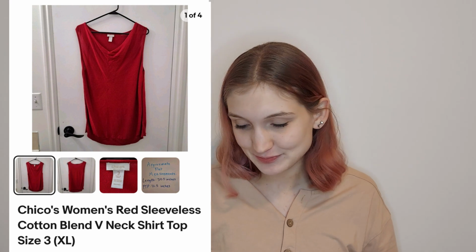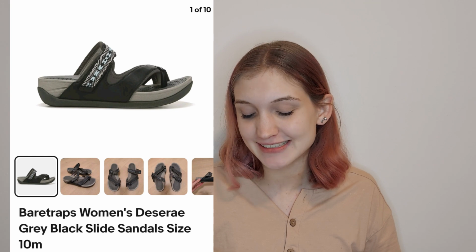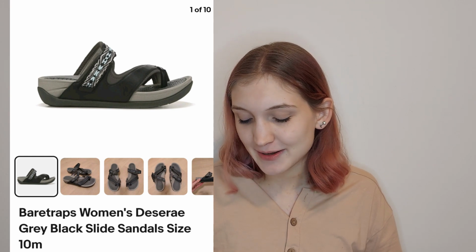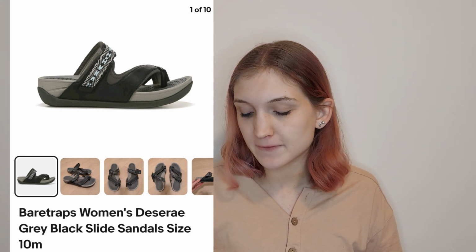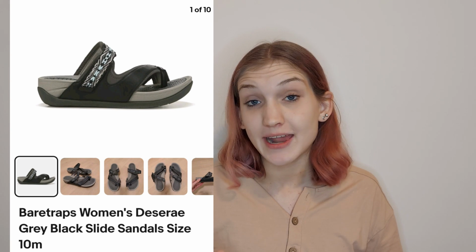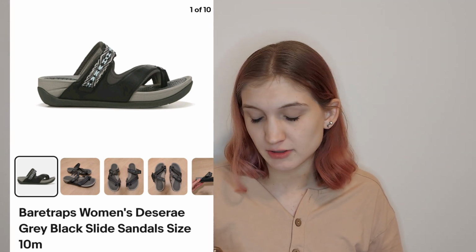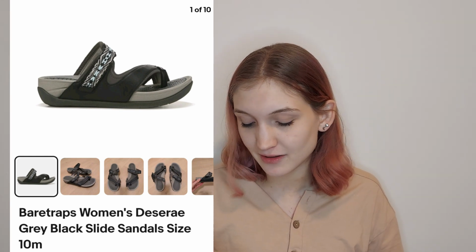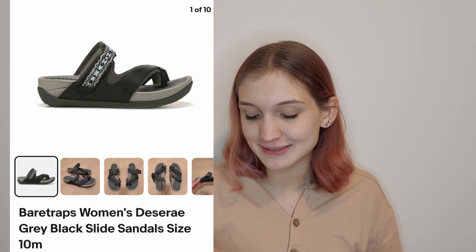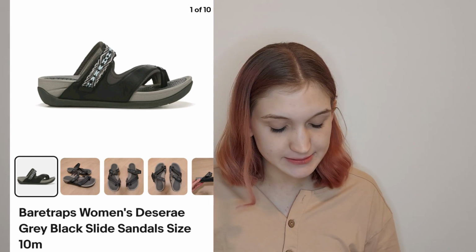I sold these Bear Traps women's Desiree gray black slide sandals, size 10 medium. In my description, I put fabric upper in a slip-on comfort sandal style with an open toe. And I actually got my description stuff from, I think they were sold on Walmart, and so I just kind of stole Walmart's description. But I put slip-on, entry, rebound technology, whatever that means. And then I put outdoor shoes, hiking sandals, cute sandals, flip-flops, and slip-ons.